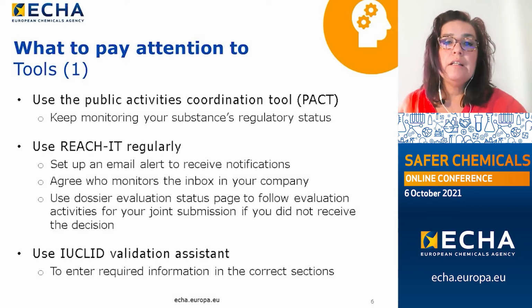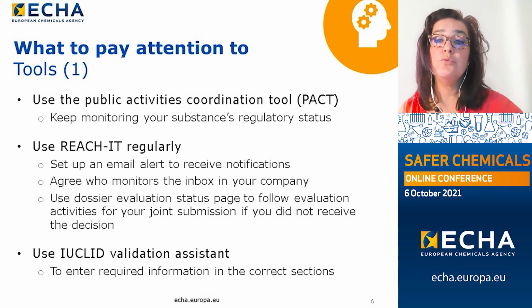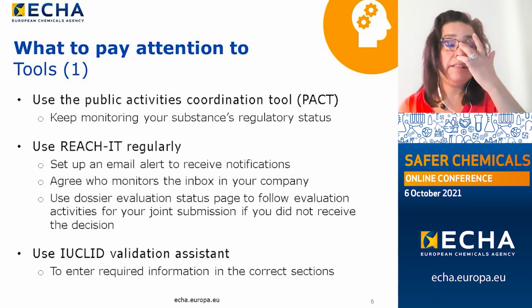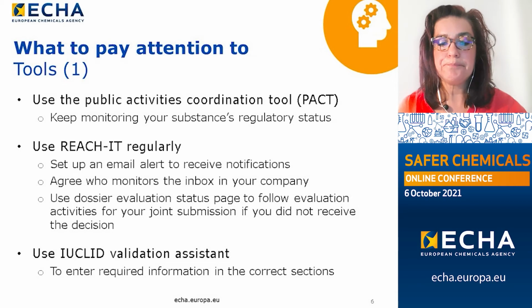So to fulfill your obligations, I want to point to you again the tools that are at your disposal. First, you can use the authorities coordination tool, which can help you be aware and monitor the regulatory activities that are happening around your substance, and of course, to keep up to date. And from these two, you also have links that send you to more specific information.